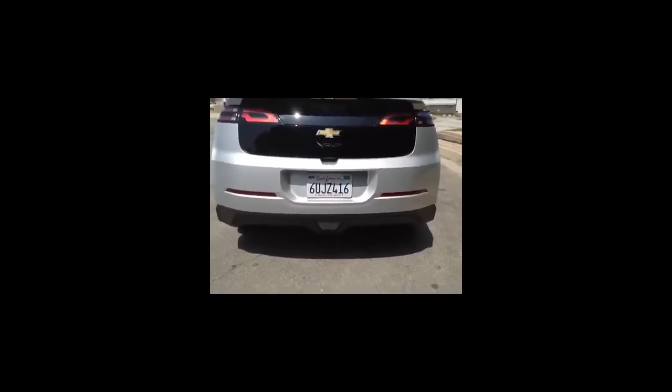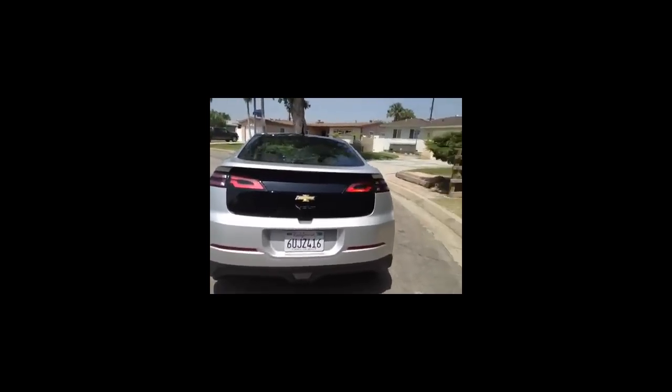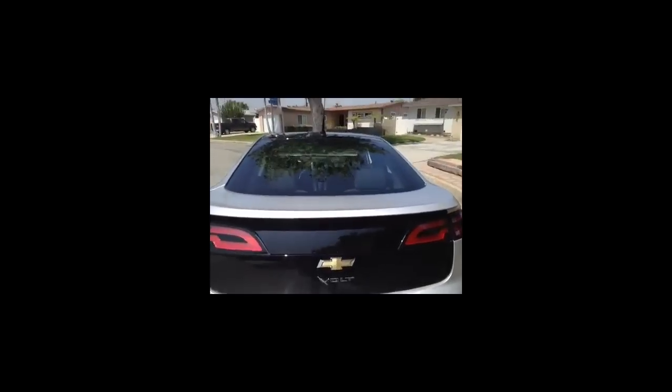It even has a backup light there to light stuff up when I want to run over children's toys that are parked behind my car and stuff like that. No, I'm just kidding. I wouldn't do that.